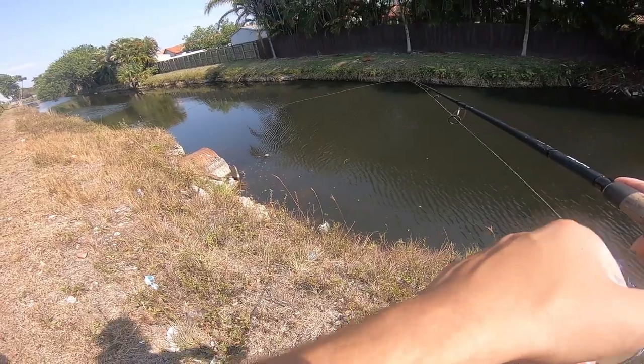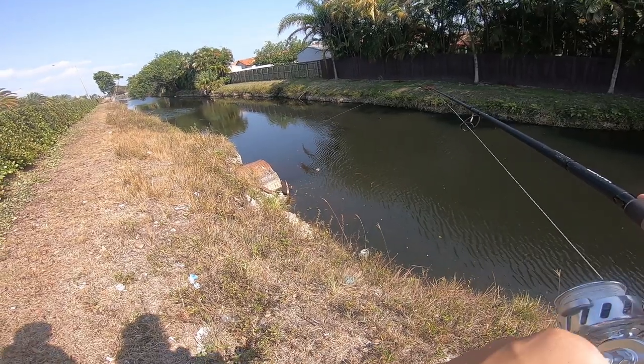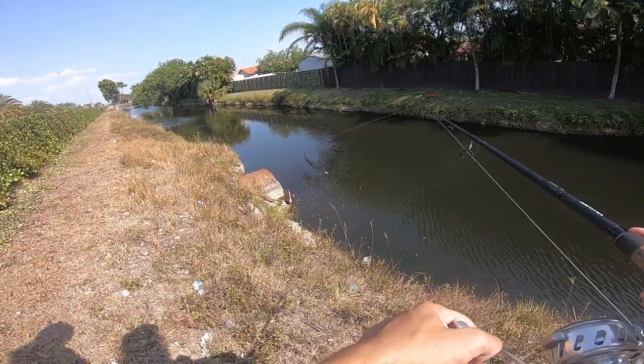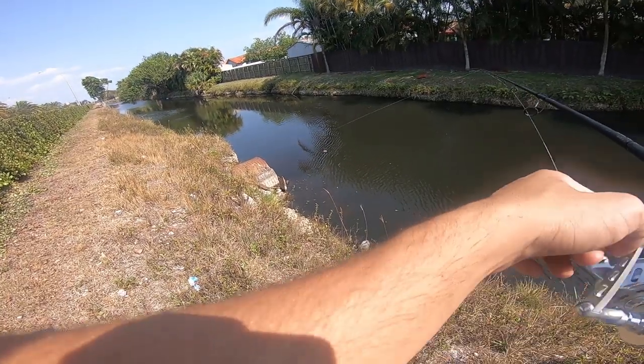Oh my God, the tarpon's chasing it. Oh no, that was a bass. Where's the tarpon? Something's chasing it. A little bass. That's a nice bass, to be honest. What are you spit it out for, dude?